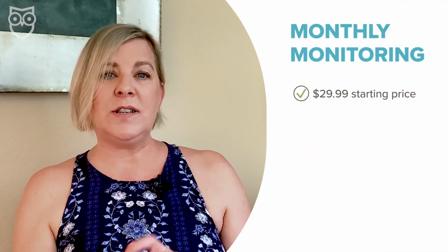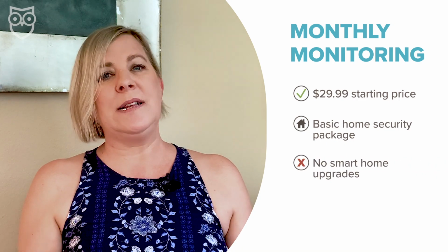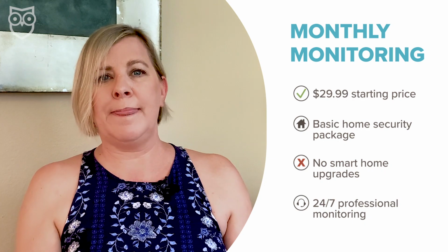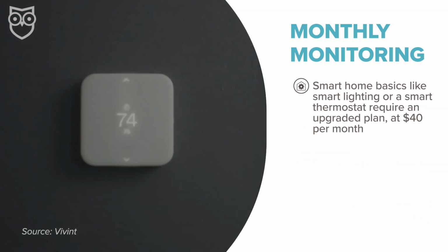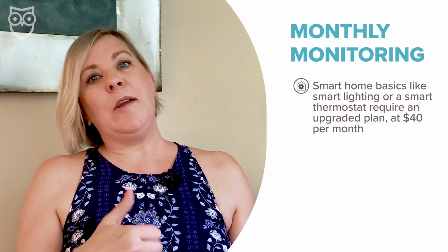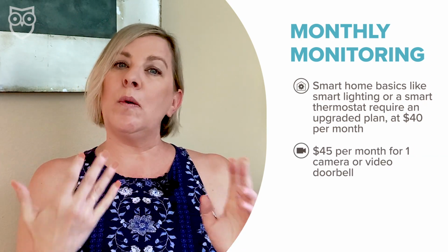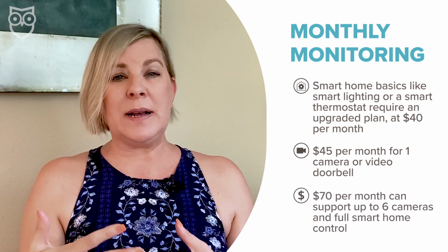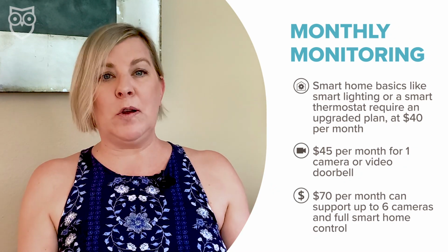And for that $30 starting price with Vivint, you get basic home security, no smart home upgrades, but you will still have the 24/7 pro backup from Vivint's monitoring center. If you want to add some smart home basics like smart lighting or a smart thermostat, you can expect to pay closer to $40 a month. Then when you throw cameras in the mix, you bump up to right around $45, and that can cover one camera or one video doorbell. And then camera support tops out around $70 a month, and that will let you have up to 6 cameras and total smart home control.